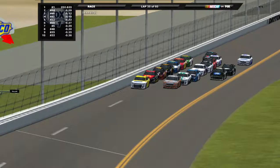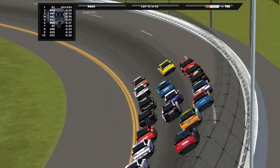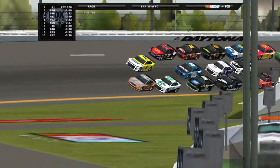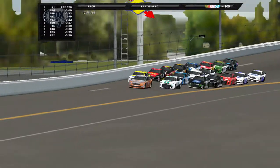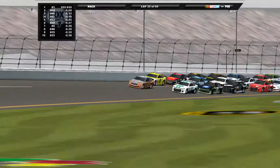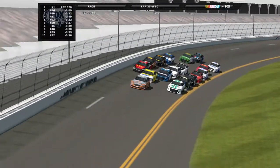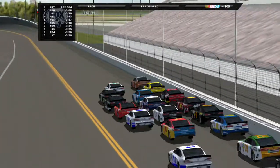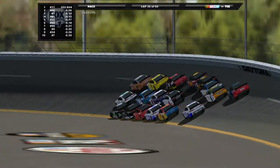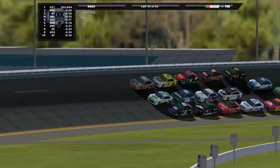Lap 35 of the scheduled 60 laps. Oh my lord. Lap 35. Will be lap 36 now. Probably pit stops are about to start happening here within the next lap or two, because I was doing a test race earlier with the Clash at Daytona with my other custom series that I do. I did a test with them. They started pitting out around lap 37, so be ready for it.